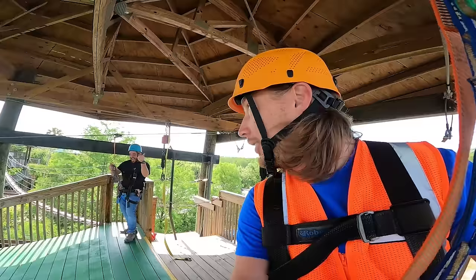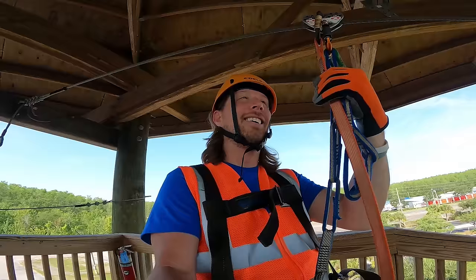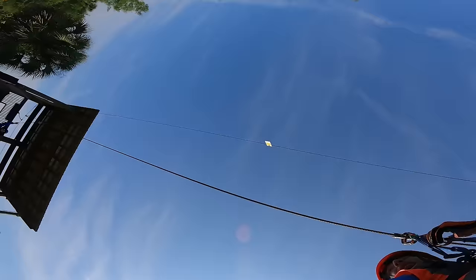Now, we're on the last zip line. And I get to do some racing. I wonder who's gonna win, me or my zip line guy. All right, here we go. Wow, that was absolutely awesome. Did I win or did he win? I don't know.